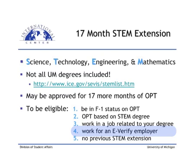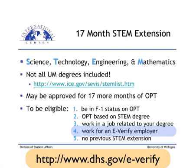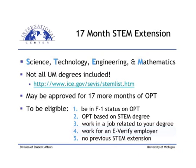If you want additional information, please visit www.dhs.gov/e-verify. If your employer participates in the E-Verify system, they will have a number that they must give you in order for you to apply for the STEM extension.